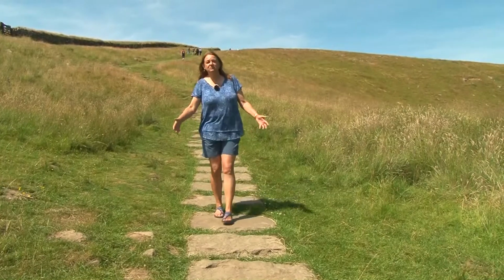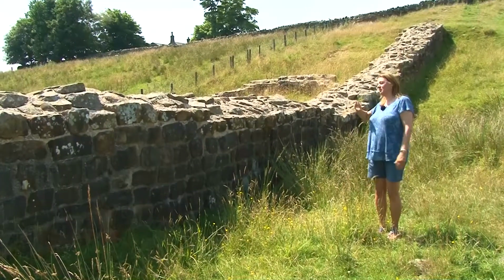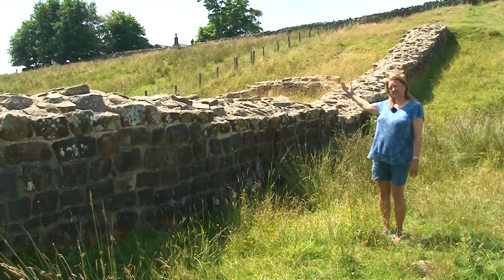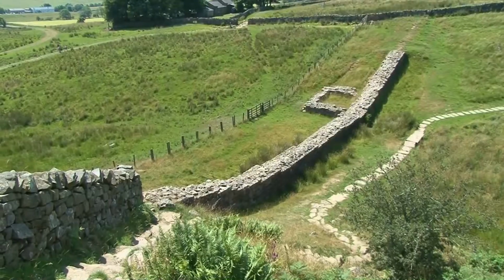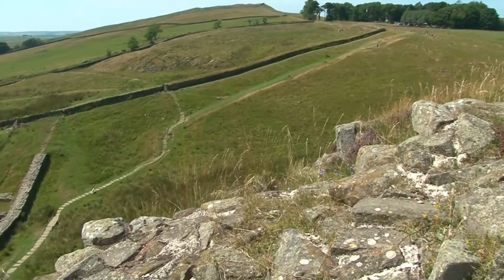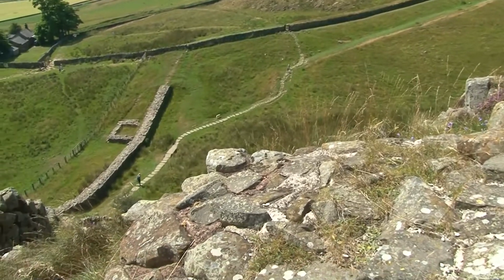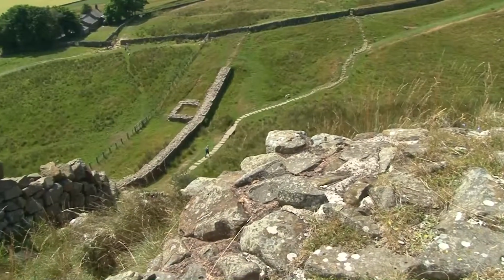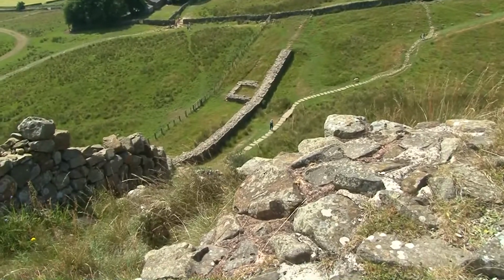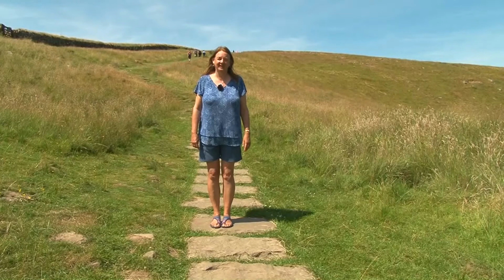Well, I'm here at the bottom of Peel Gap. Before we climb up, I just want to show you the wall here, the original wall, and the turret beyond it. And now I'm going to climb up this rock staircase to the top of the crags.